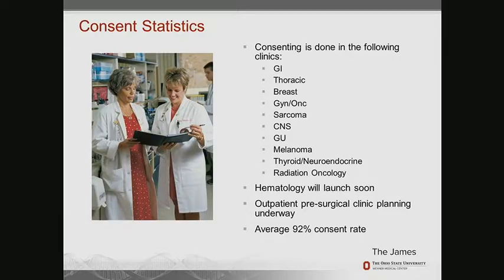We are going to launch in hematology within the next 3 months, and we are actively trying to make sure more patients are consented preoperatively. We have an amendment in so that we can start accruing in the outpatient ambulatory clinic, the OPAC. This is where a lot of patients come preoperatively to get clearance for their surgery. So we want to try and get most patients enrolled before their surgery so that we can get more tissue. We're averaging a 92% consent rate, so that's how many people agree on their first approach. We are allowed to approach them up to three times. If they're still thinking about it at the third time, we don't approach them again. We consider that a decline.